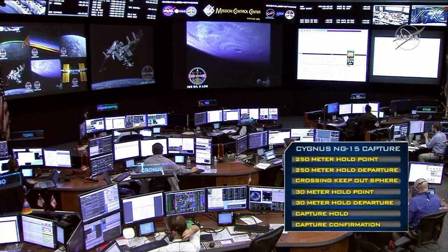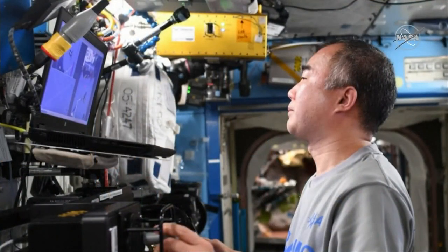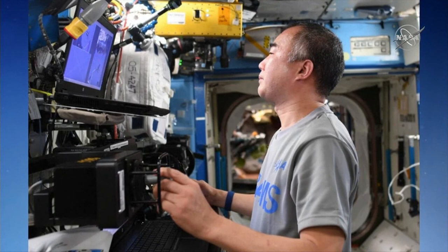At this time, JAXA astronaut Soichi Noguchi will use the Canadarm2 to reach out and grapple the spacecraft. Backing him up this morning will be NASA astronaut Mike Hopkins. In preparation for today's capture, you can see a photo of JAXA astronaut Soichi Noguchi here on board station as he prepares and practices for the upcoming arrival of Cygnus later today.